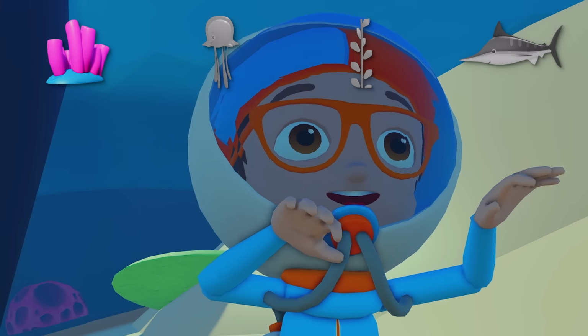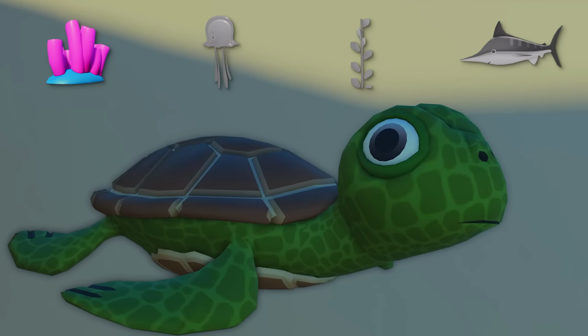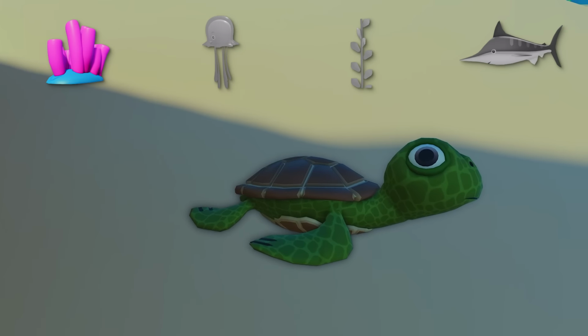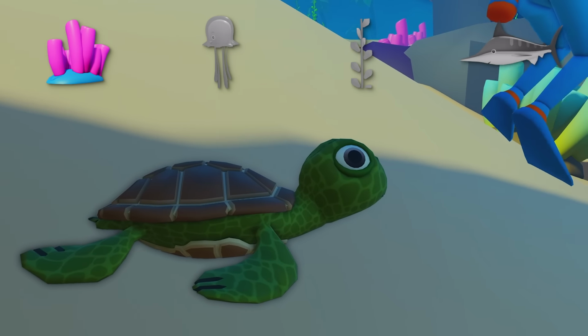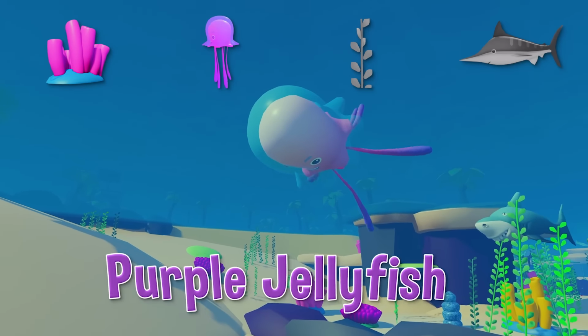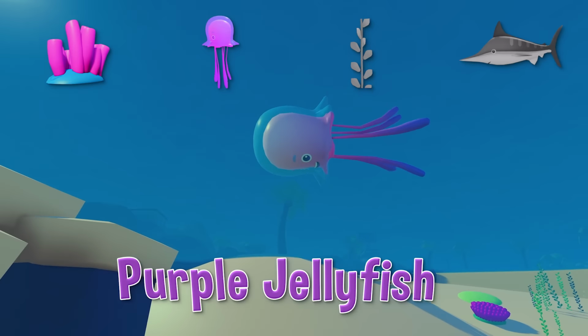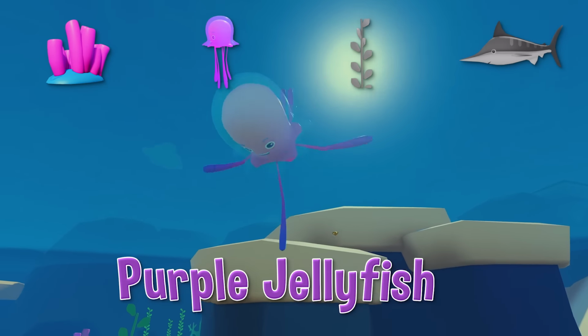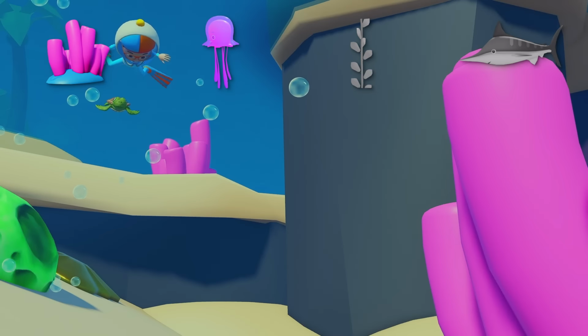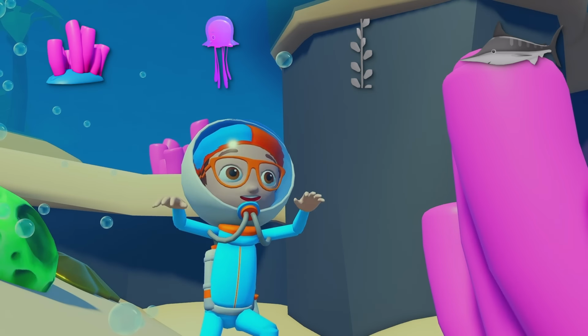Remember, we need to find a purple jellyfish. Whoa, Birdle has really great eyesight. Whoa! What's that? You found the jellyfish, Birdle! Yeah! Look, there it is! The purple jellyfish. Hello, jellyfish! Hello! So cute! Ooh. Wow, it's fun swimming around in the ocean. Look at all the bubbles.